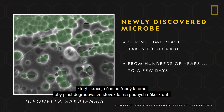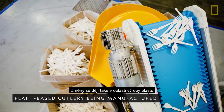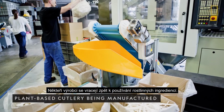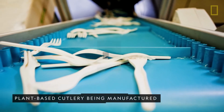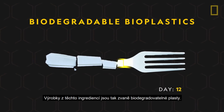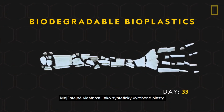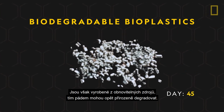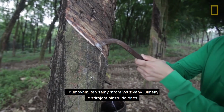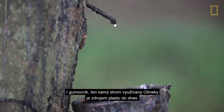Change is happening in the production of plastics as well, with some manufacturers turning back to plants for ingredients. Called biodegradable bioplastics, these materials are as durable as synthetic plastics, come from renewable resources, and can therefore biodegrade. Even the rubber tree, the same plant used by the Olmecs, is once again being sourced for plastic.